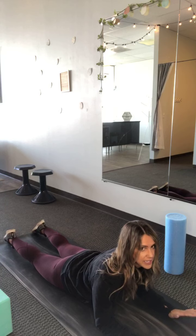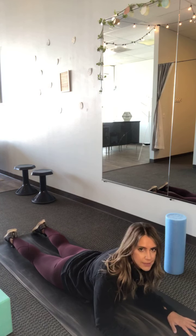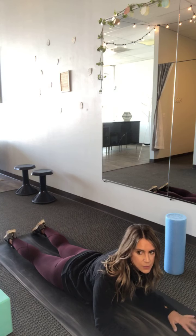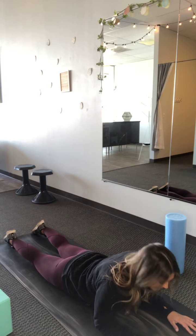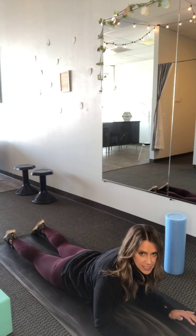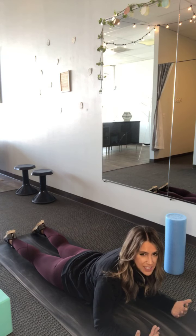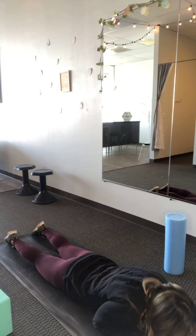Okay, and then you're going to inhale on the way up. And then I just like to hang out here for a little bit, 10, 20, 30 seconds. And then you'll exhale when you're going back down. To make it a little bit more active, you'll just inhale on the way up for a 4 count, hold it for 4, and then exhale on the way back down.